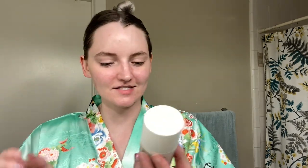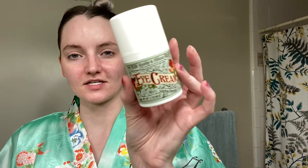Last is eye cream. This is the Lily Anna Naturals Rosehip and Hibiscus Eye Cream. I found this on Amazon and it had really good reviews, so I decided to get it. And it is honestly so nourishing. When I wake up in the morning, the skin around my eyes feels so soft, so moisturized. It's really lovely. And that is my nighttime skincare routine.